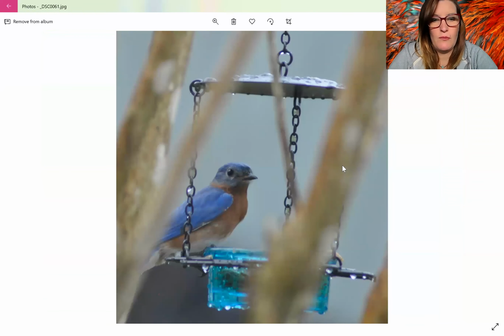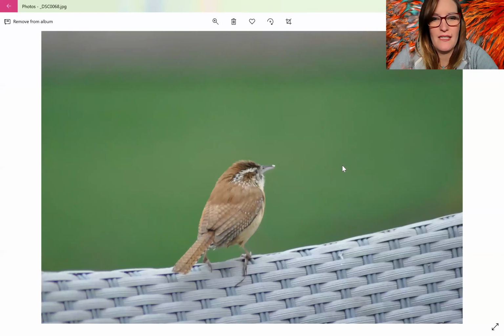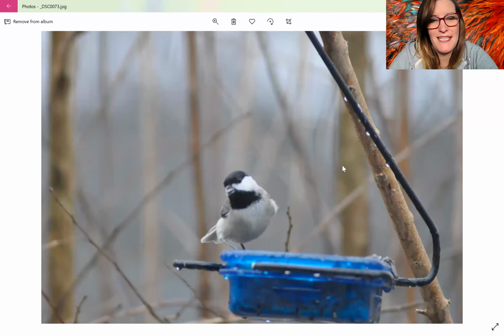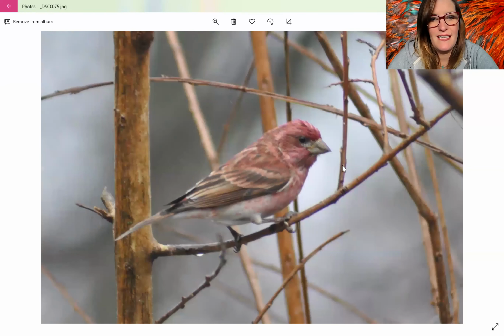My favorite, the Eastern Bluebird. I got a new bluebird feeder, and it was enjoying the mealworms that I put inside of it. Here is a Carolina wren, my pink female cardinal again, a Carolina chickadee, and this is a purple finch.